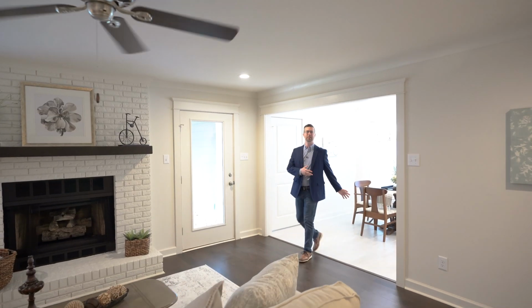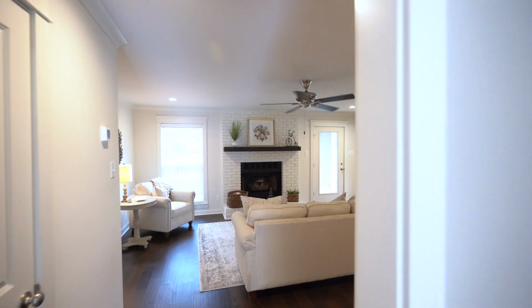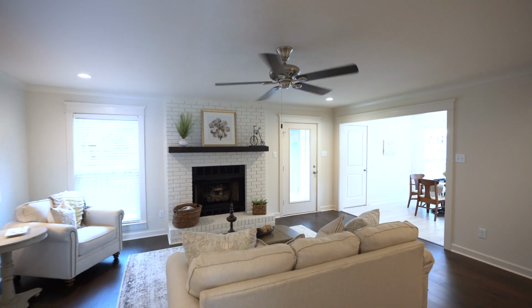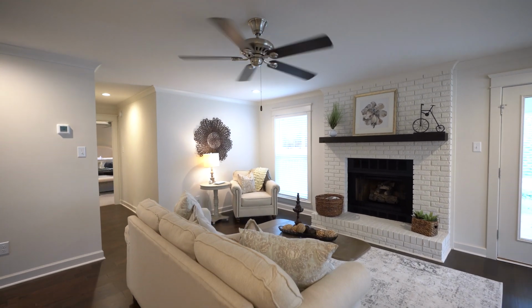Hey guys, right off the dining area is this beautiful living room. It's got cased out crown molding everywhere, recessed lighting. One of my favorite features, hand-scraped hardwood floors that look amazing, and this painted fireplace with the gas logs. Beautiful. Wonderful place to spend a Friday night enjoying a game or a movie.